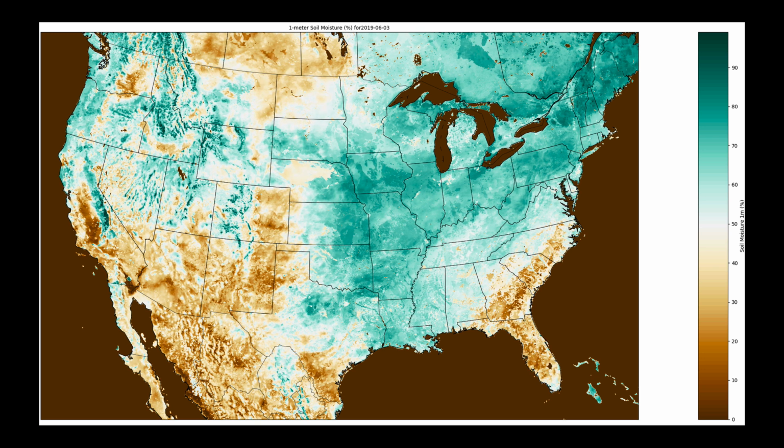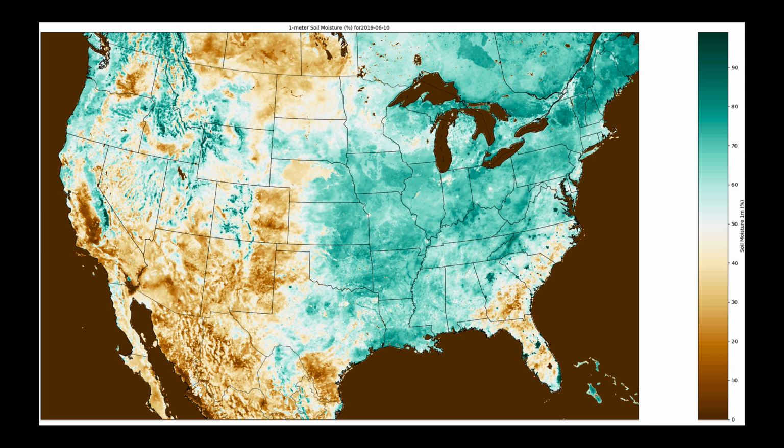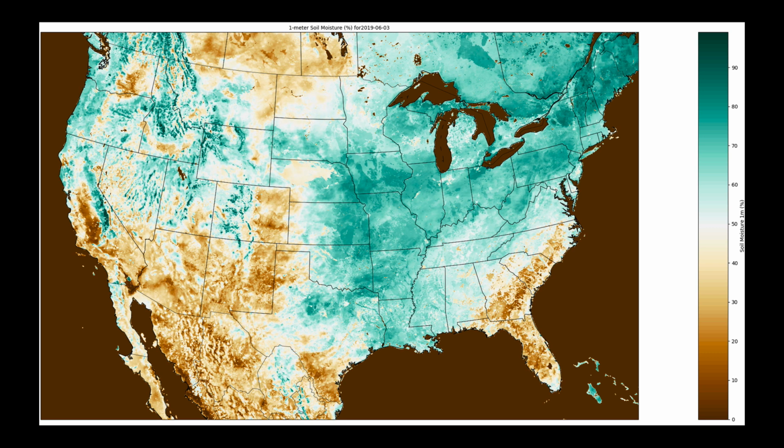We still have a long ways to go. Again, here's our current picture. Here's where we were just a week ago. So we're making some headway on the deficits in soil moisture. We're going to talk in a few minutes about where we're going with this over the coming days, because we've got some more moisture coming in.